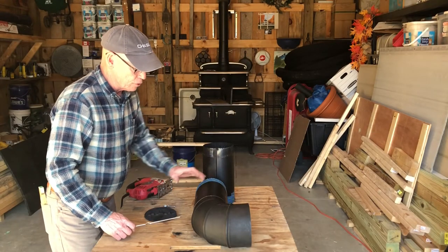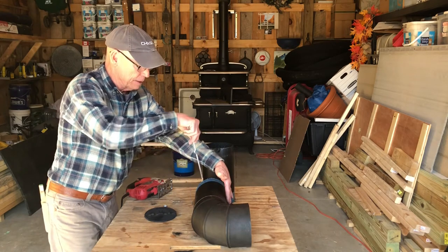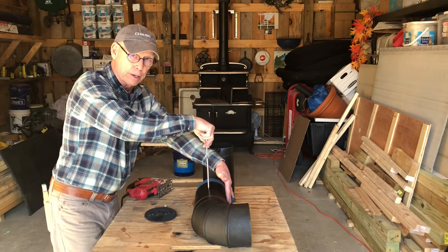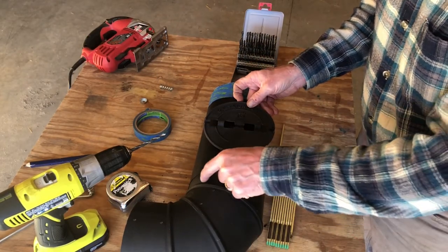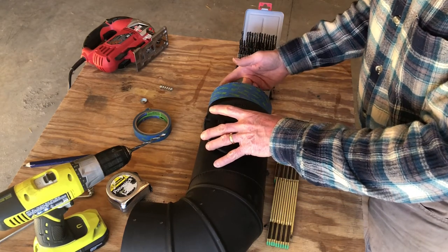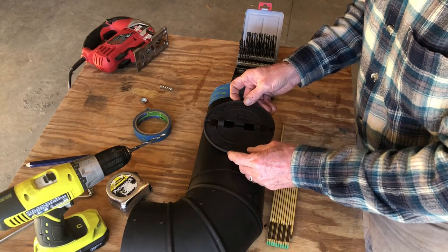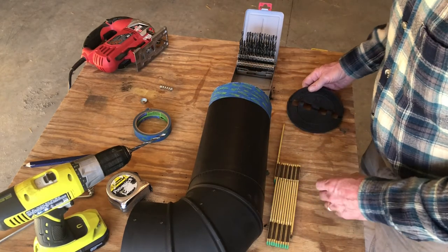Okay, and then what you do is you try to find the center of the pipe here as best as you can from end to end and drill your first hole right here. Just looking at the distance that it needs to be in the pipe, you don't want it to catch into any of the flange for the elbow or the flange for the next piece coming up. So you're going to want to try to set it somewhere in the middle there. So I've got it right here. I made a mark right here with a pencil.